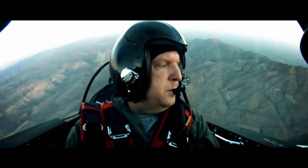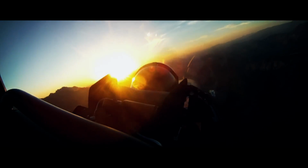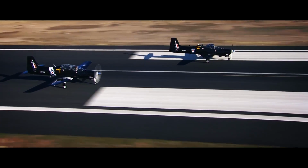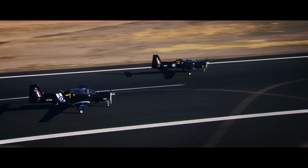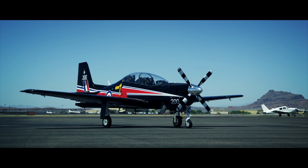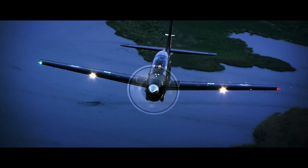There's something about the passion of the aviator that truly sets us apart. And now, RS Warbirds has tapped into that passion for aviation with some of the most remarkable aircraft in the world. The RS Warbirds LLC Tucano. The ultimate warbird in a league of its own.